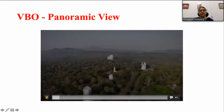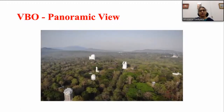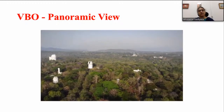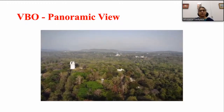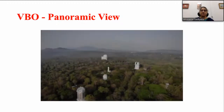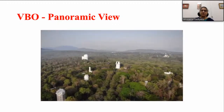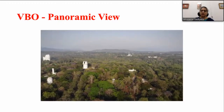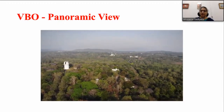So this is a very short movie showing the panoramic view. What you see in the front is the 1.3 meter. Right at the behind is the 2.3 meter Vainu Bappu telescope. And the one which is just passing by, that is the 40-inch or the 1-meter telescope. And you can also see there are some smaller domes which are popping up here.